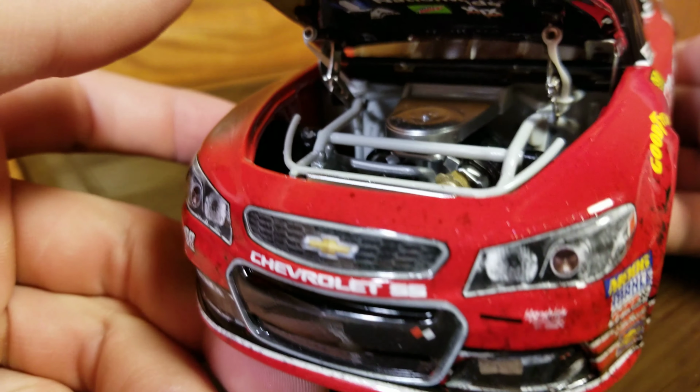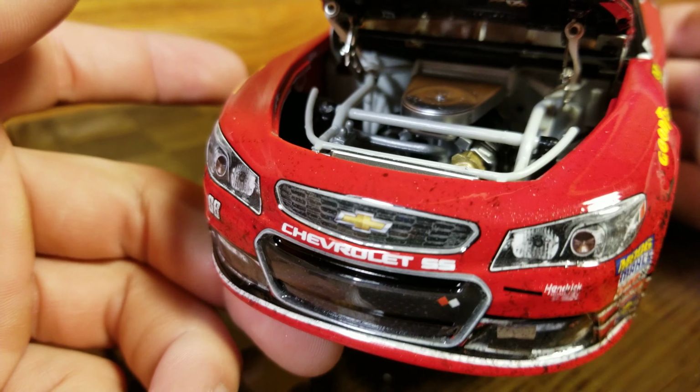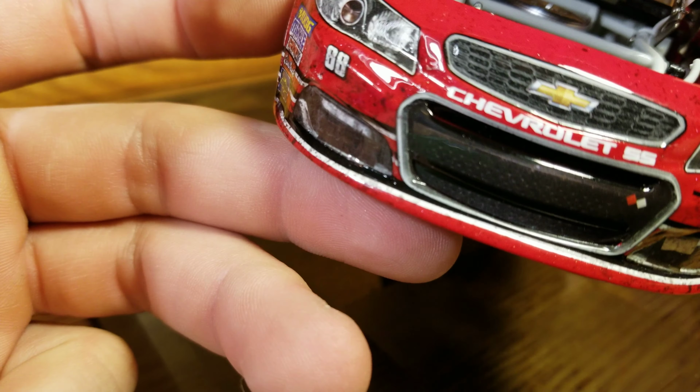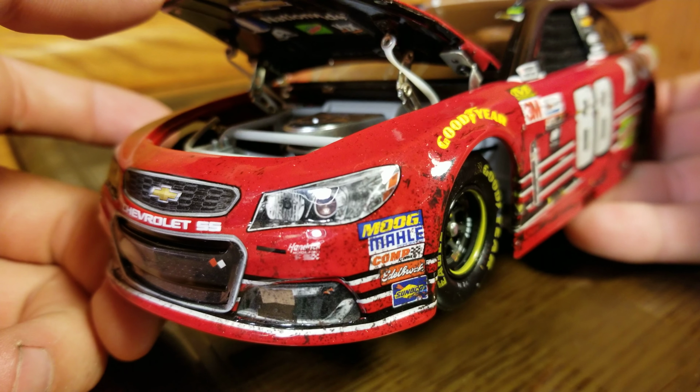So, under the hood, we'll take a look quick. Overall, this car is an absolute must if you're a fan of raced versions. Honestly, this is just a must for almost anything. This is a gorgeous car. Here we go inside. We do have our plug wires, belts, hoses, everything in there. We've got another wire going to the back. Braces with the tethers stretched tight, looking good.